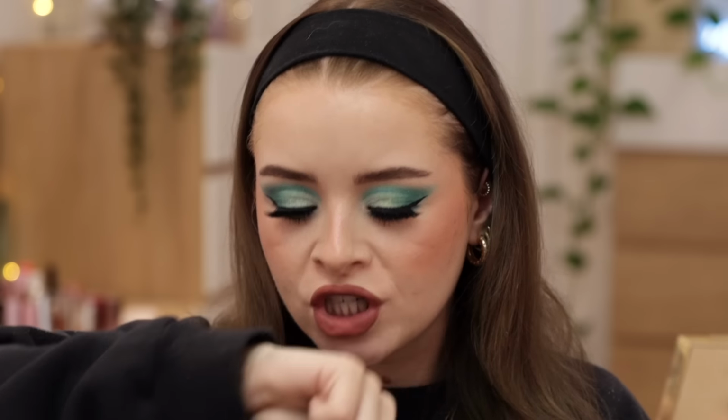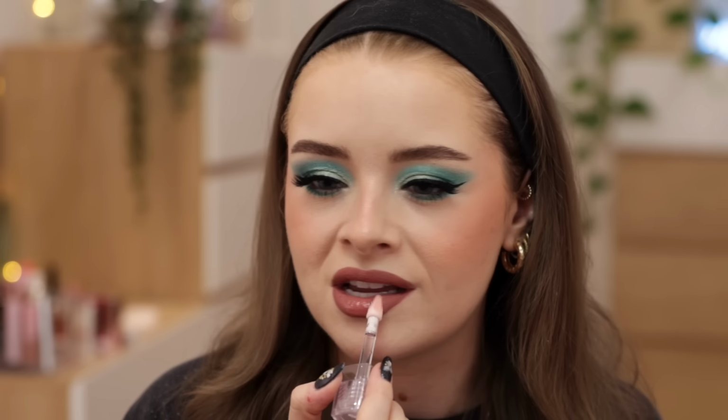This whole look is just really throwing me back. Oh, now it's dried. It does feel a little bit dry. No transfer though. Generally with my liquid lipsticks like this, I don't leave them like this anymore. Sometimes I do wear a liquid lip, but I'll just put a bit of a gloss over the top of it. So you know what, I'm just gonna put a bit of this Huda Beauty lip oil. Just because my lips are quite dry these days.